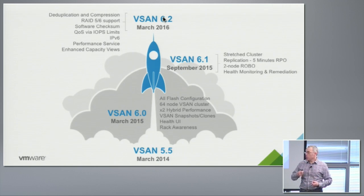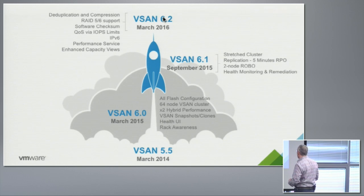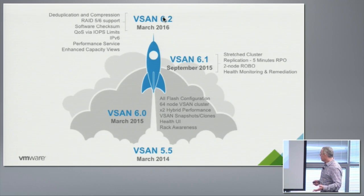We shipped 6.1 in, when was that, September 2015, where we added stretched cluster, 2-node ROBO configurations, health monitoring in the box, and what else? Oh yeah, of course, remote replication with 5-minute RPO. And that brings us to now. Actually, the product went GA last Tuesday, version 6.2, which is the biggest version since the initial launch, really.